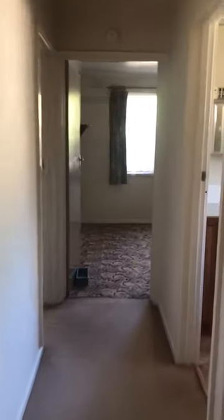And then off the corridor, here we have bedroom number one. The robe. Bedroom number two. This is the biggest bedroom out of the three with these robes here. Open them up. Here we go.